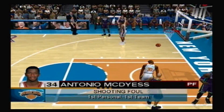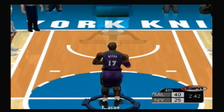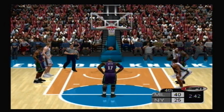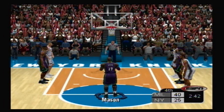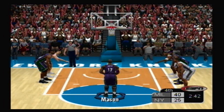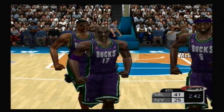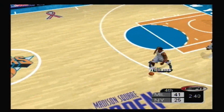Can't get the bucket, but he gets the foul and will go to the line for 2. Tough call, Bob, but the right call. Too much contact during the shooting motion. He can't get the first. He sinks the second. The inbound. The Knicks work it up court.